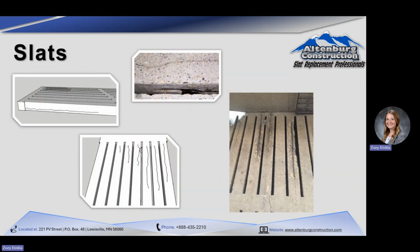Moving on to the slats. Again, it's easy and obvious. When you start seeing these cracks on the surface of the rail, if you look to the bottom side, that concrete's blown apart, and that's what you'll see. And it's starting to lose all that tension strength.